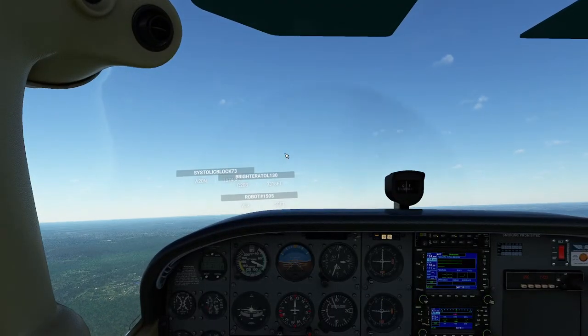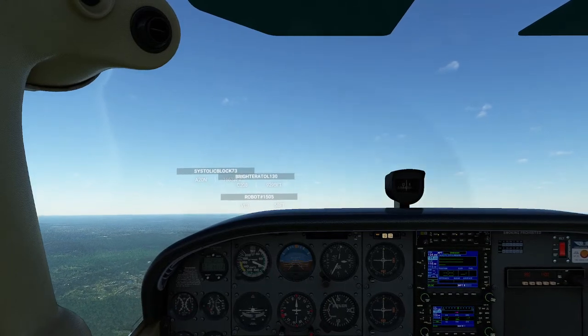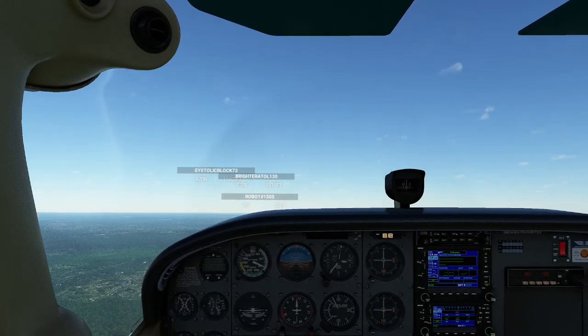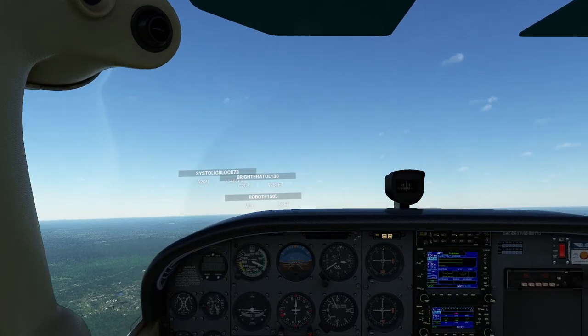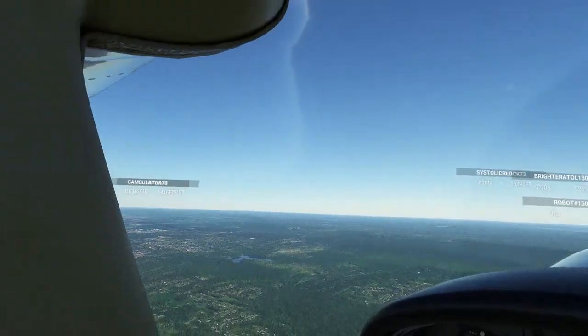We'll have a ton of fun once we get to the maneuvers phase of this little trip here, where everybody's going to have to, you know, do their best impression of doing slow flight and stuff like that. That should be interesting, especially with the flight model in the flight sim.